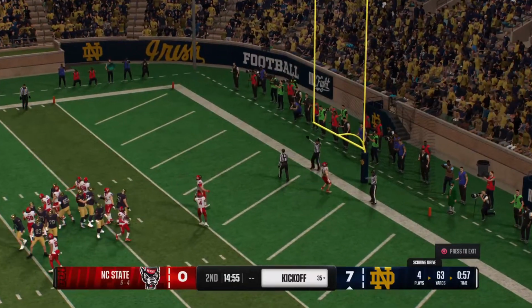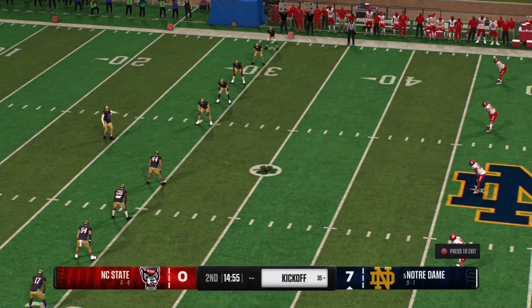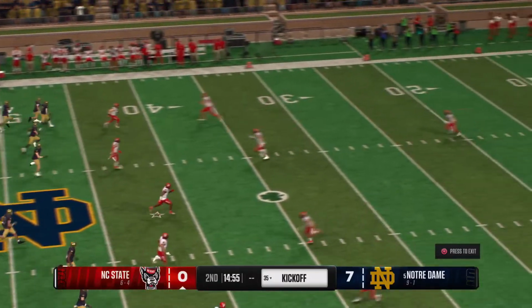And with the extra point, they get the first 7 of the game. And let's check in with Kevin Connors in the studio. Kevin? Dynamite matchup this week, fellas. Let's show you what's going down.